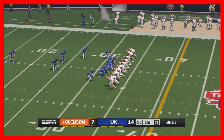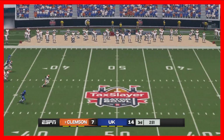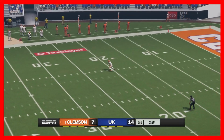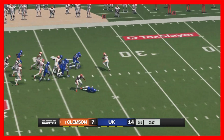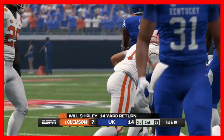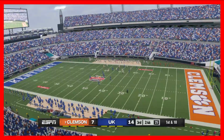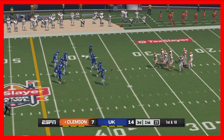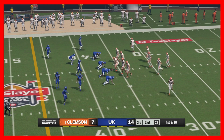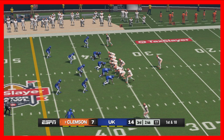Kentucky is up 7. He punts it away, and it's a great kick. Brought down at the 36. This deficit can be easily overcome, sure. But they have to be thinking if they don't get something going on this series, the burden is going to be felt by their defense.